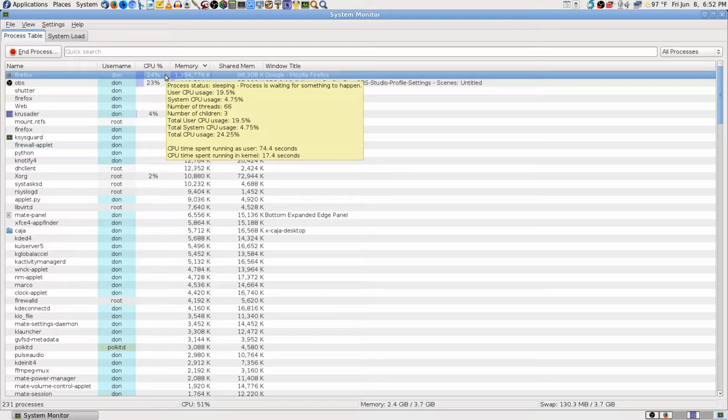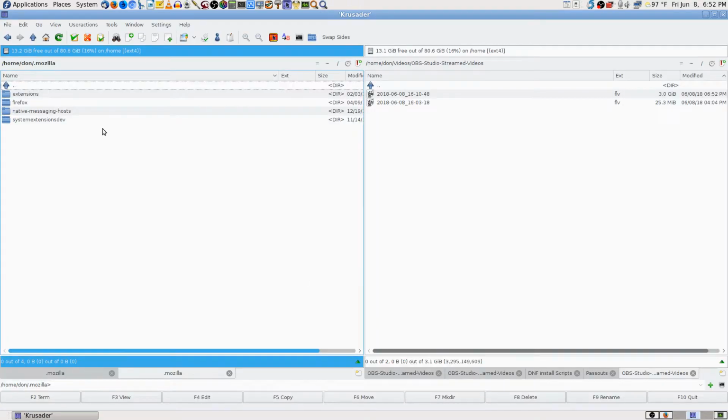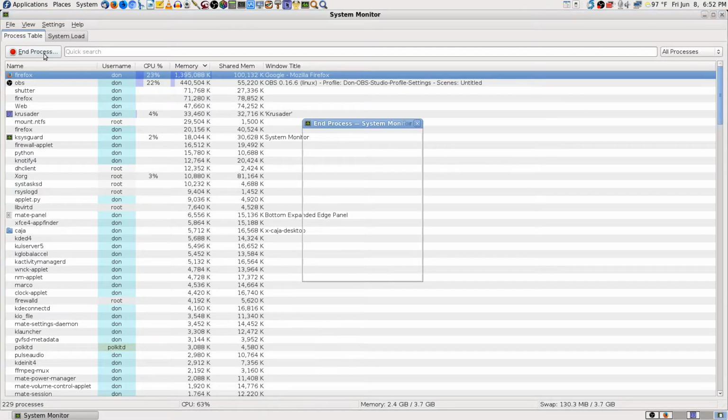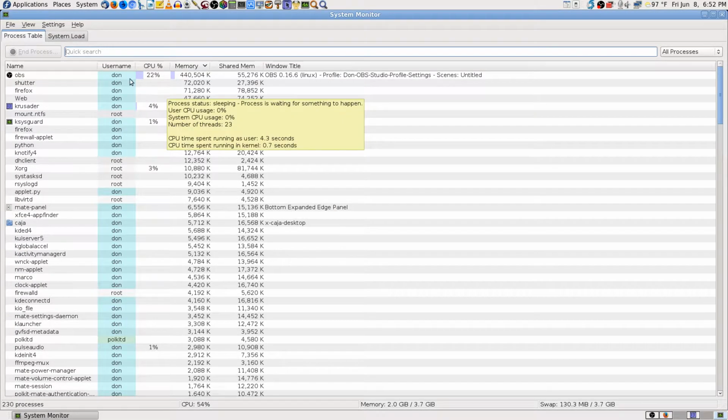It's taking its time there. I can still go there. I'm not going to try to go to another page or anything. Oops, wrong one. That's what's great about having this though. I'm going to end process if I can. Yeah, there we go. And try opening it up again.